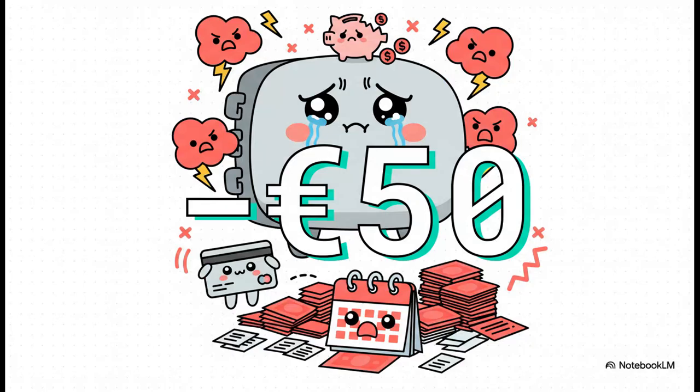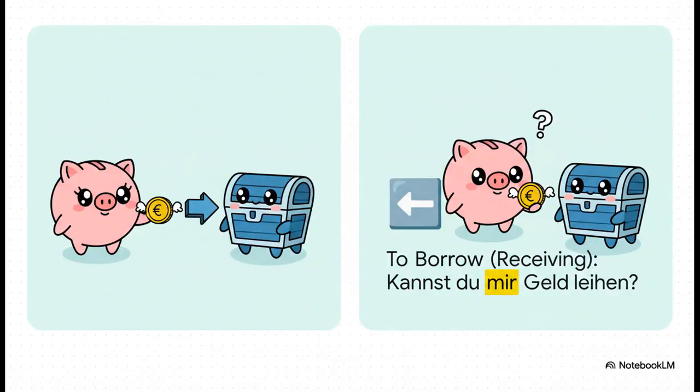And this visual, it just says it all, doesn't it? That stark, red, negative number is the unmistakable sign of an overdrawn account. It's basically the picture you'd see in the dictionary right next to the word überziehen, something you definitely want to avoid.